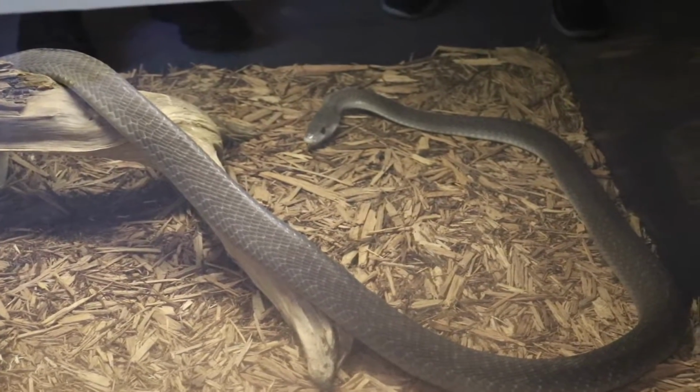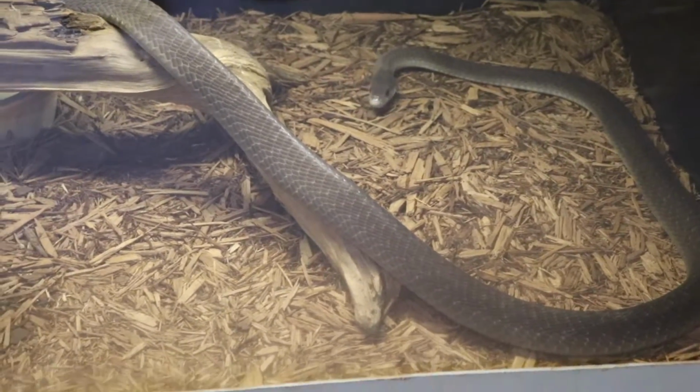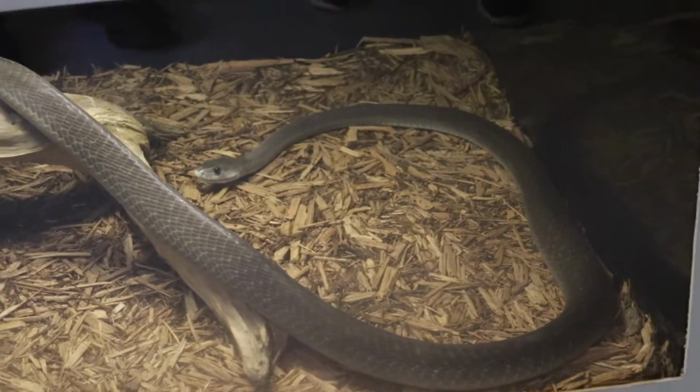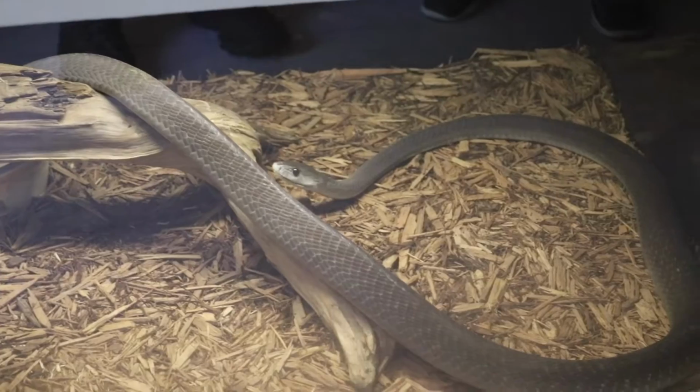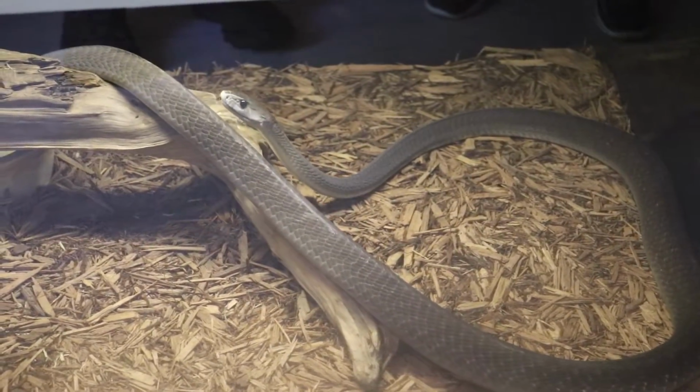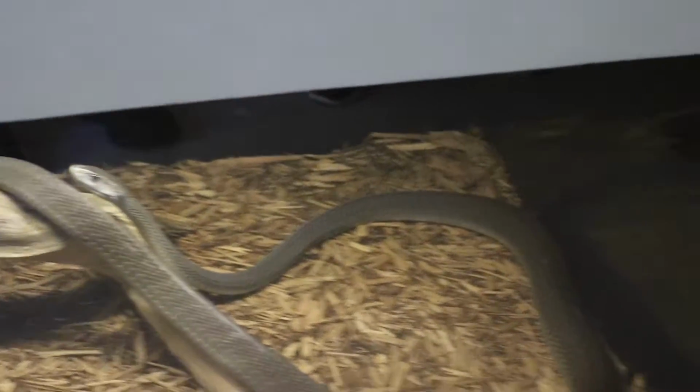incredible animal. And you can see that this is a very active snake, a lot more active than the vipers we looked at, because it's typical of elapids. They move around a lot more. And if you don't know the difference between vipers and elapids, essentially mambas, cobras, stuff like that are elapids.